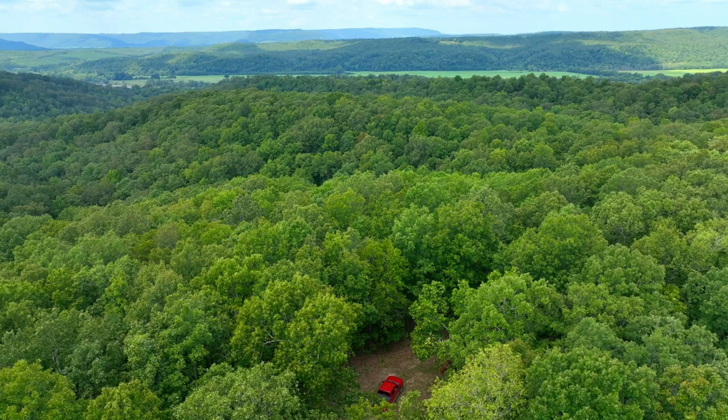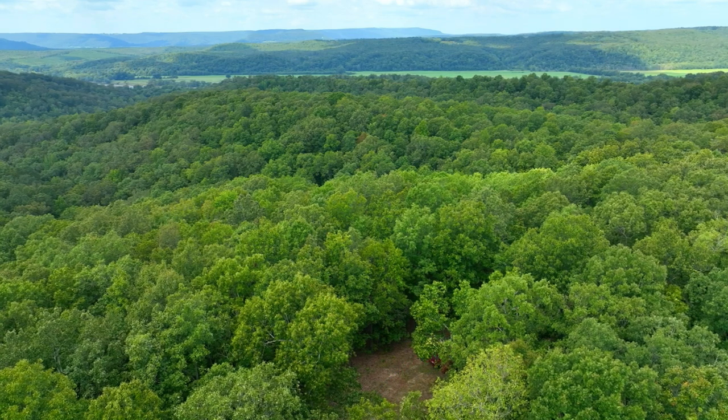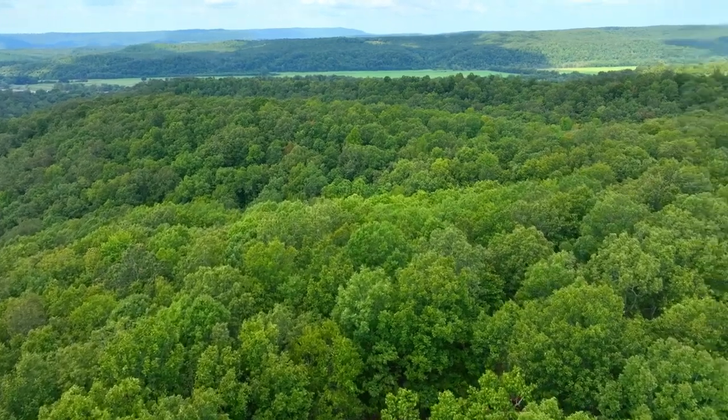All right, drone video Tract 16 at the White River. We're parked at the northeast part of the property and we're looking westerly. You can see that meadow in the distance. The river is just out of sight. It's just on, I guess, this side of that meadow.